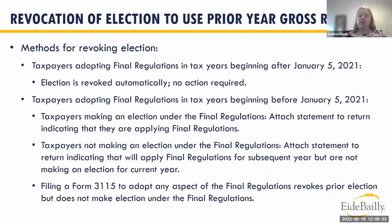However, if you're wanting to early apply the final regulations, and this may be a very good reason to do so, the ability to change that election might be a good reason to revoke that election, then your process for adopting those regulations depends. It depends if you are intending to make the election for the current year. So in other words, if you were trying to make a safe harbor election for 2021, then you would revoke your prior election through the filing of the new election. If you are intending to apply any of the other final regulation methods that we're talking about, filing a 3115 to adopt any of those automatically revokes your prior year election.